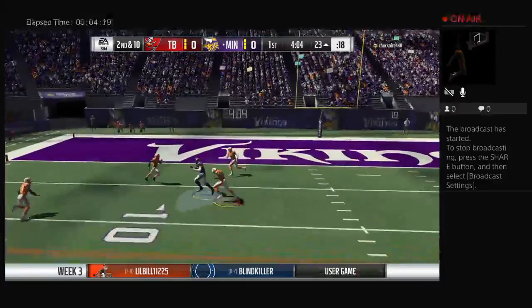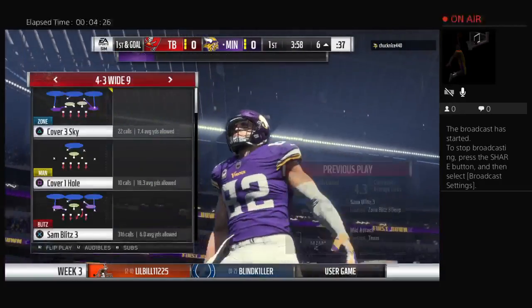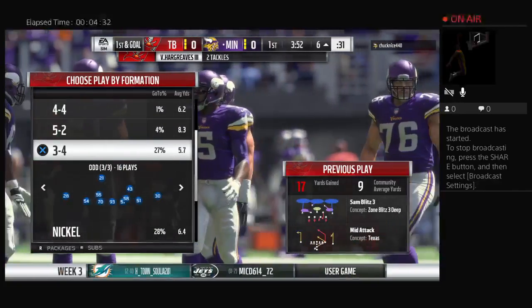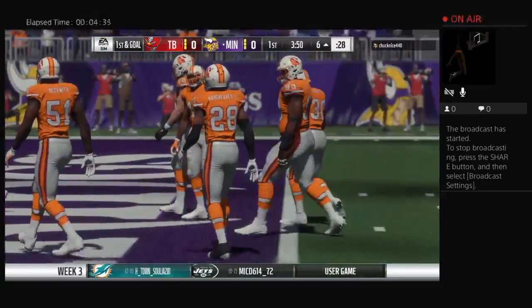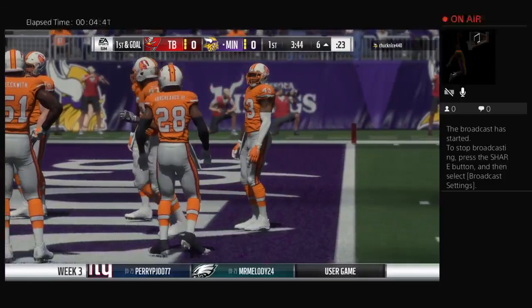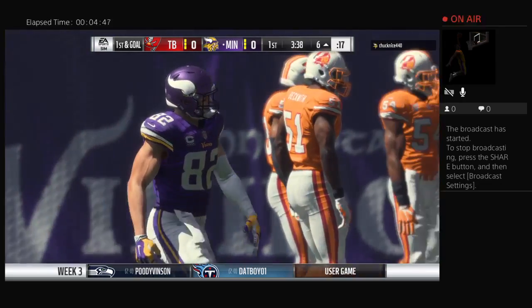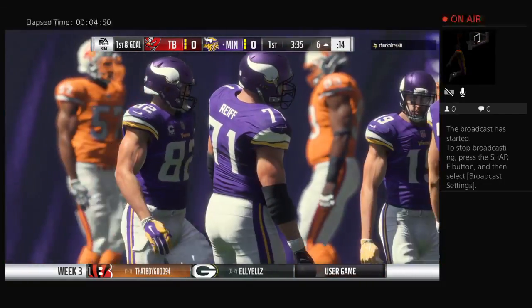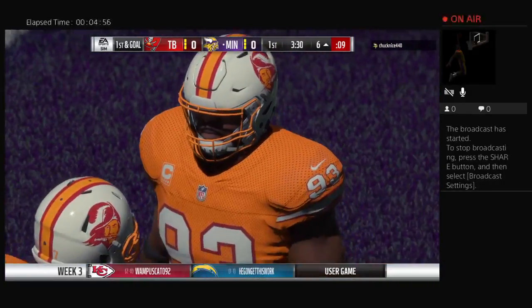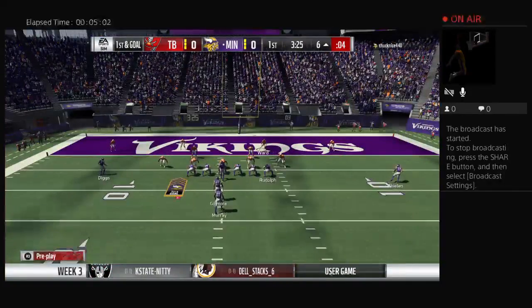Bridgewater now. His throw caught right around the 6. And he will be brought down at about the 6-yard line. That one good for 17 yards. And now they've got it 1st and goal. So the offense has it, 6-yard line, 1st and goal.